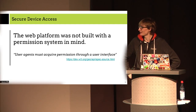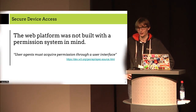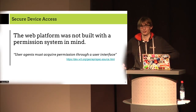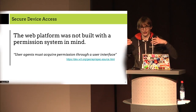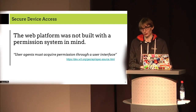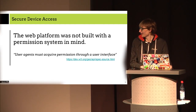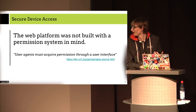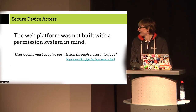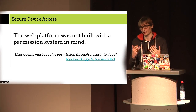Unfortunately, this is something that my team has worked on recently, and we found that the web platform wasn't really built with a permission system in mind, or it wasn't ever built with the fact in mind that you can easily get access to a lot of limited technologies that can be very detrimental to the user's privacy and security. And that kind of mirrors in how the spec is written usually. So it says user agent must acquire permissions through a user interface. Thank you. That's very helpful. And it's not really spec'd out how the whole permission thing works.